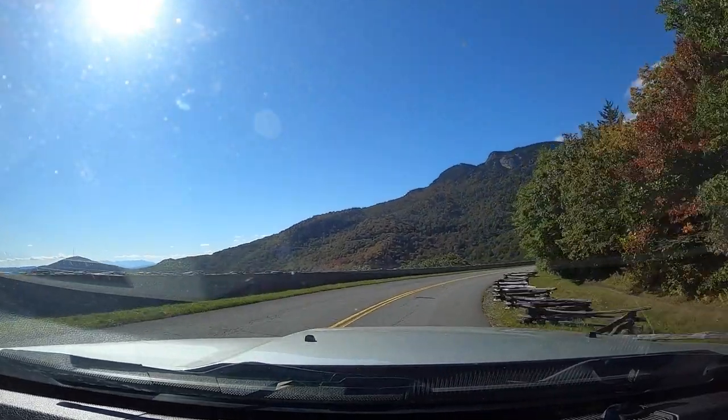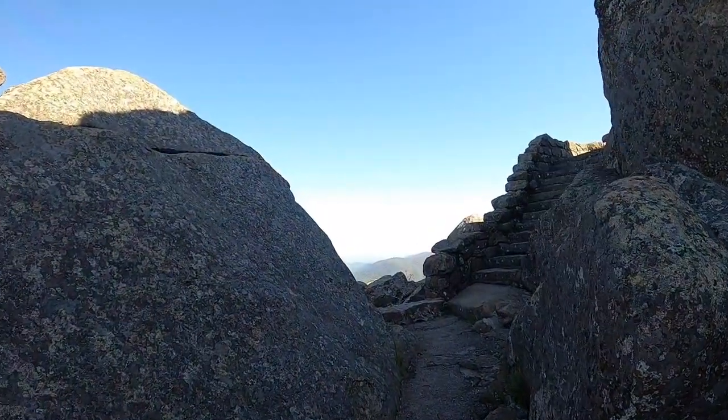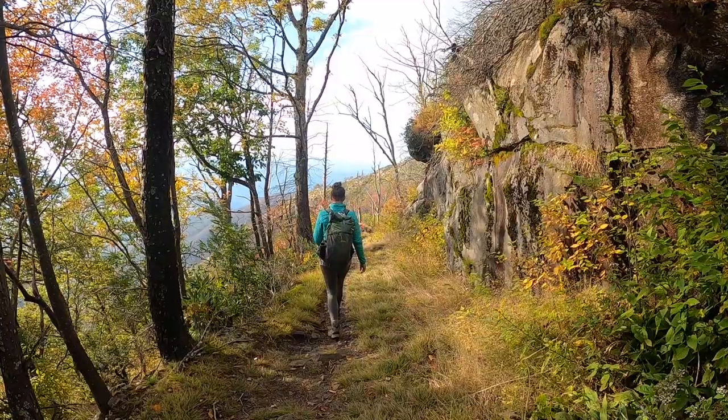This is Magellan and Greyhound, and this is part of our Appalachian Mountain series where we travel from Shenandoah down the Blue Ridge Parkway and explore the Great Smoky Mountains.